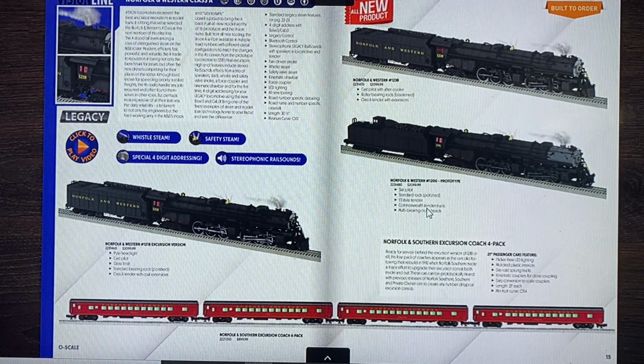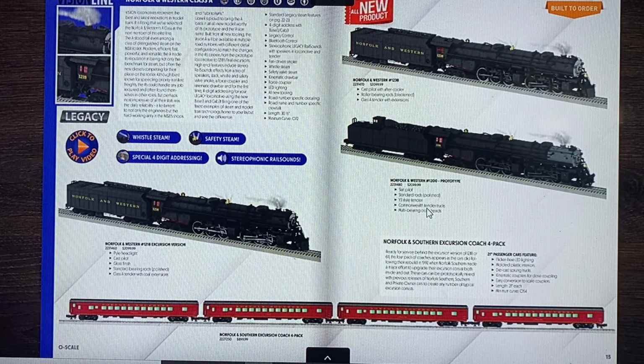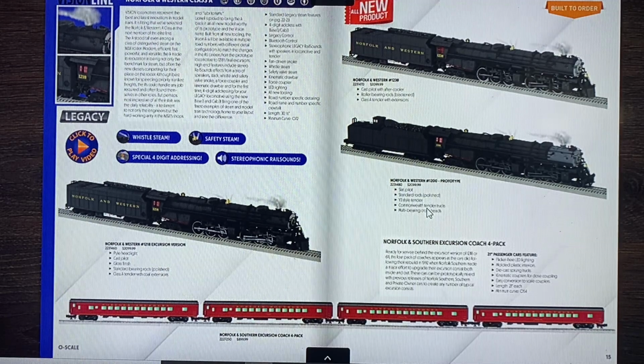So these have whistle steam, safety valve steam, the 4-unit addressing, woohoo, and stereophonic rail sounds, which if you guys don't know what that is, that means there's 2 speakers. There's one in the tender and one in the locomotive. So that allows you guys to hear the sounds where they would be appropriate. So if you blow the whistle on the locomotive, the speaker in the locomotive will do the whistle sound, same as the bell and some of the other functions like that.